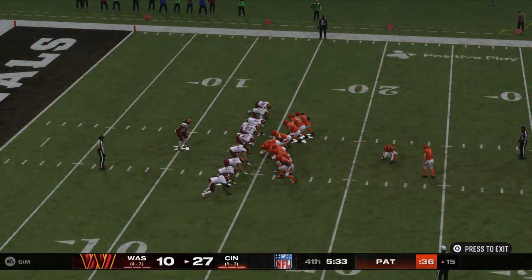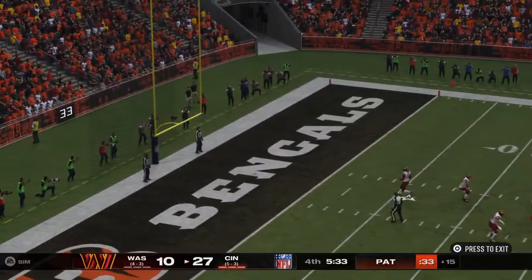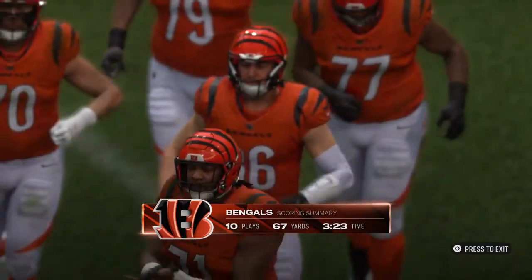York now for the extra point. Extra point sent right down the middle. And the Bengals push their lead to 18.